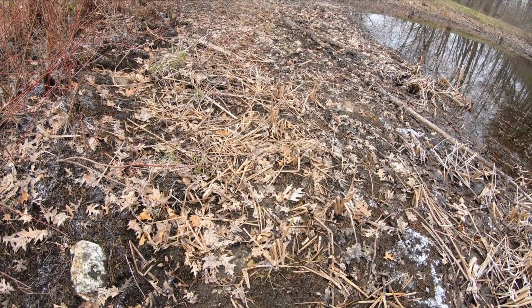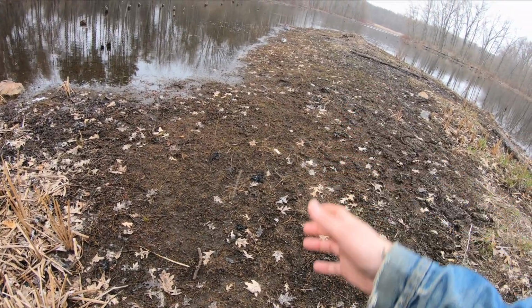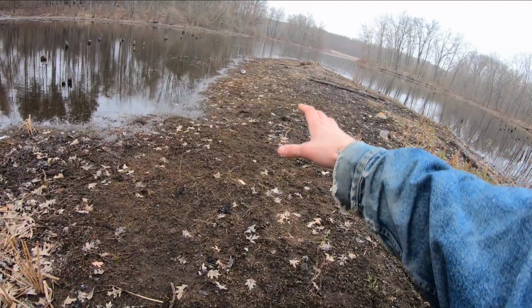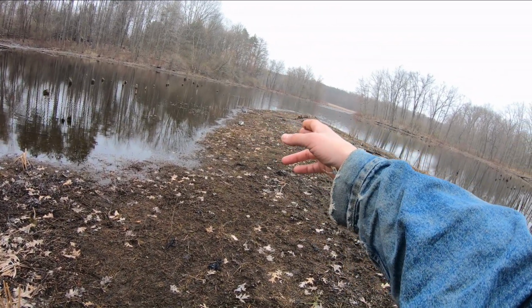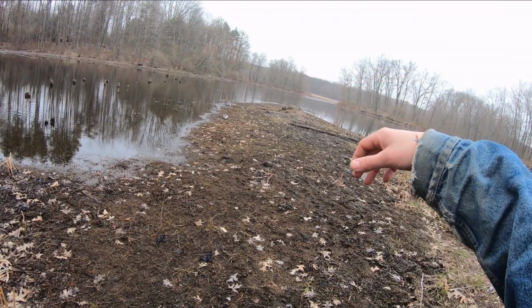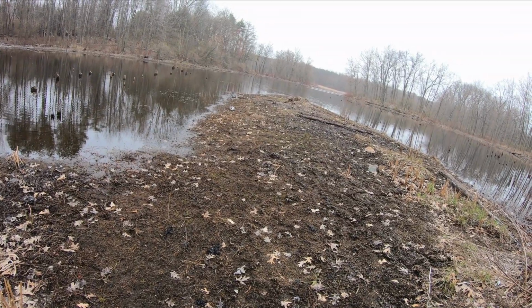My camera died, so I didn't find any. I found a possible knuckle print, but it's not good enough. It's not showing up on the cam. There's basically nothing that I can tell right there. Now there's clams, 1, 2, 3 clams on this spot. So it's literally like something came out here, got clams, ate them right here.